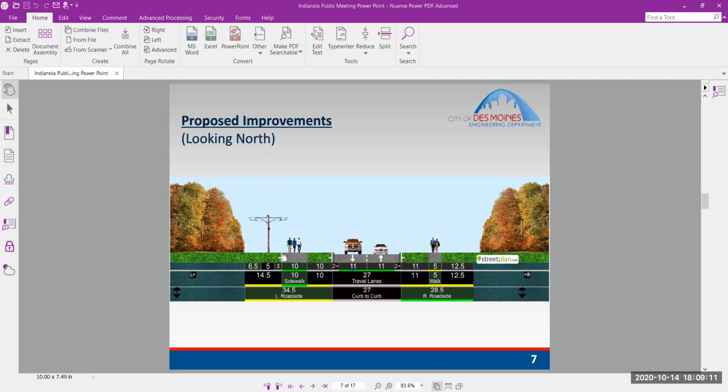We are proposing a PCC, or concrete, pavement for this section. There's a couple reasons. The previous phases are concrete, so there's a consistency through the corridor, and also there's a lot of room to get a paving machine through this corridor too. So flip to the next slide.